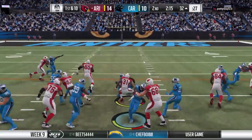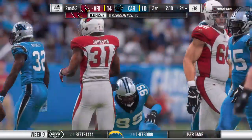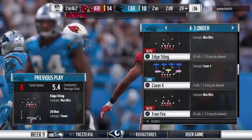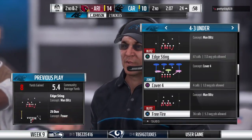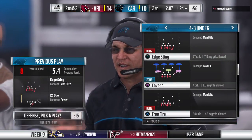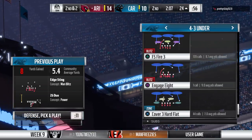Johnson running right. And room there to work it inside the 25. A good run there on first down, and it'll leave them with a 2nd and 2. And now we get a timeout called on the defensive side of the ball by the Panthers. They'll have 2 remaining as we step aside here in this second quarter.